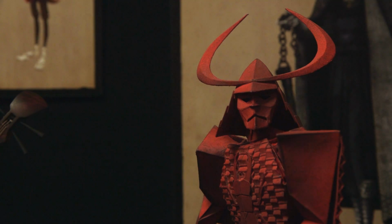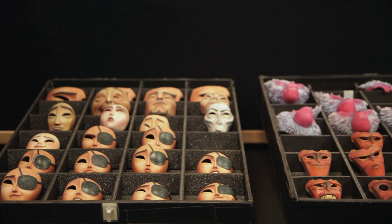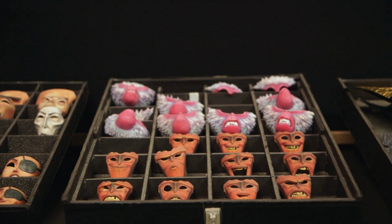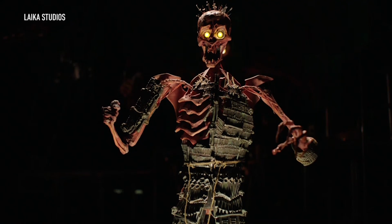In order to achieve the look of some of these characters on Kubo and the Two Strings, we knew we needed to try a different printing technology. The powder printing technology was not going to afford us what the director wanted out of these characters. So we had an opportunity, because of our reputation within the 3D printing industry, to talk to 3D printing companies and start to see if they had anything in development.